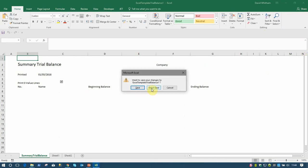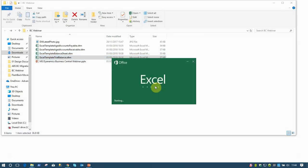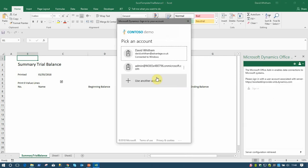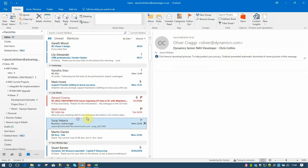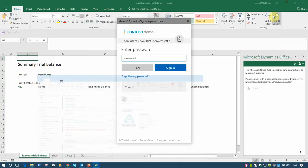So let's try that again and open the same report again, sorry, and we will sign in with the demo details I have. Let me just quickly get that password up. I'll have to go into my email to do that, so bear with me one second. Here is the password I need. Check that's correct and sign in.